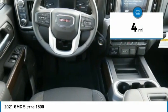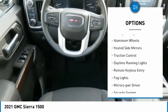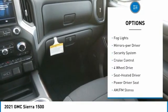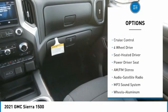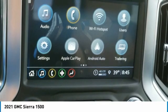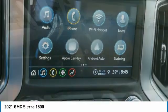Here are some of this vehicle's great options: towing package, aluminum wheels, heated side mirrors, traction control, daytime running lights, remote keyless entry, fog lights, power driver mirrors, security system, cruise control.